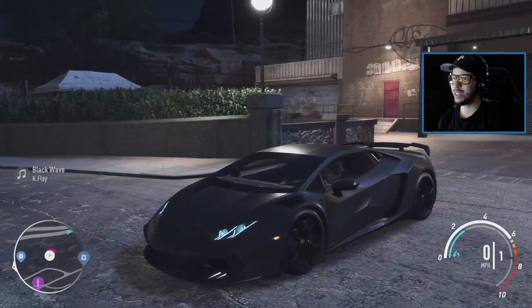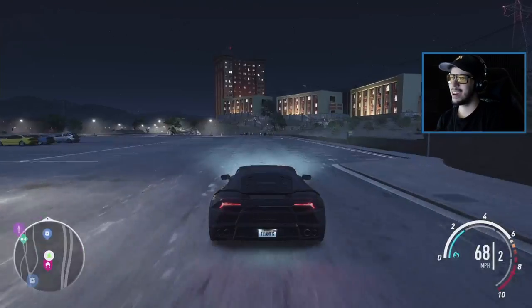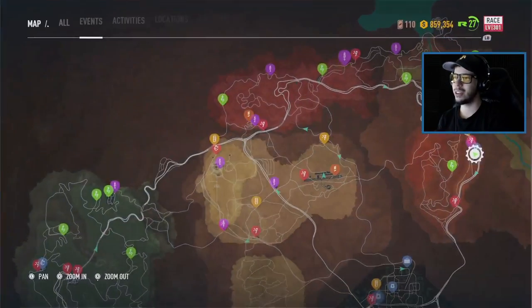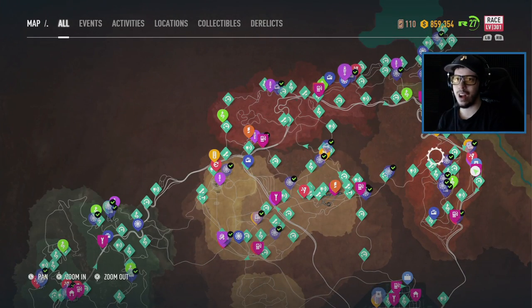Oh man, it is fierce. Oh man, that is cool. It completely changes the car, this little kit that I put on too. That is pretty sweet if you ask me. Let's go ahead and go for a little drive here.